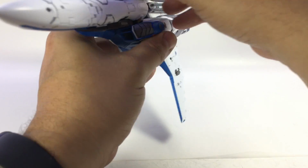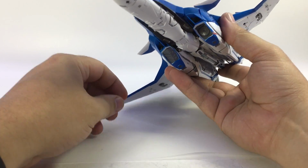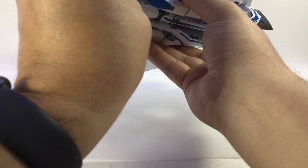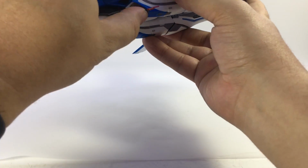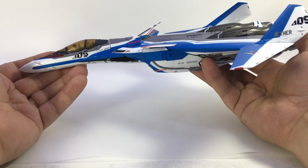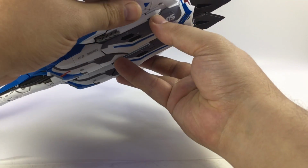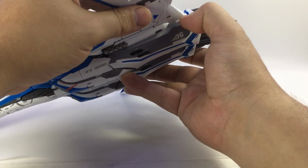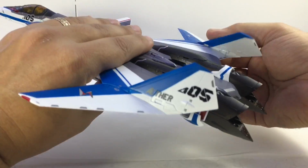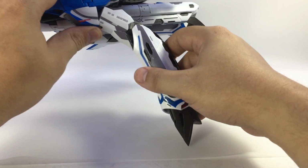You can pop these vent covers off if you want to see the fans. I'm usually not that big of a stickler for it. I usually just leave these in place. But if you want to, you can do that as well. So let's go ahead and start getting him from fighter mode to gearwalk mode. That just involves lifting this up like this, which will untab the wing from the leg there. See, it's pegged in right there in those slots. Same on this side.